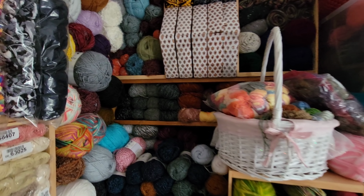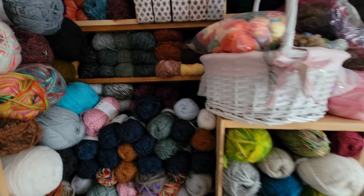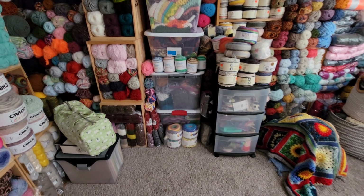Then I filled up the bookshelves and I decided, okay, I need to put another layer of crates in front of the bookshelves. And then I think I need to stack some yarn all up right there in front of the bookshelf. So I've got two layers on that wall. These are WIPs in these crates right here. There are some FOs. So how many is that?